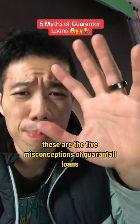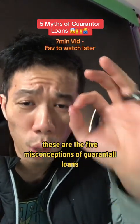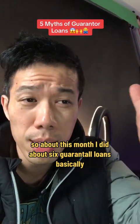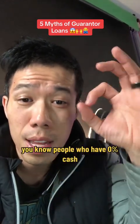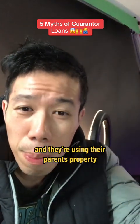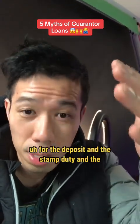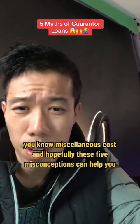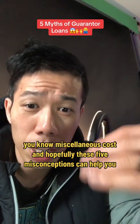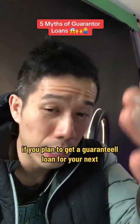These are the 5 misconceptions of guarantor loans. This month, I did about 6 guarantor loans. Basically, people who have 0% cash and they're using their parents' property for the deposit and the stamp duty and the miscellaneous costs. And hopefully these 5 misconceptions can help you if you plan to get a guarantor loan for your next purchase.